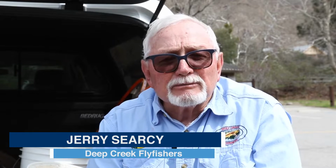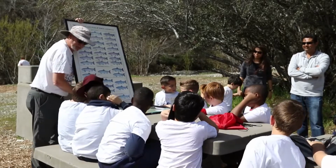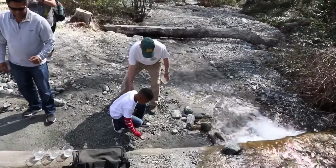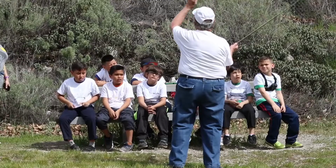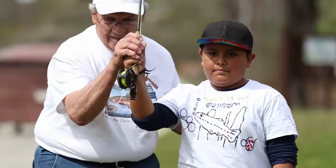We support the Trout in the Classroom program by coming here and giving the kids an opportunity to learn as much as they can about the fish that they're going to release into the stream. We like to think that it's much broader than that, and that we try to give them an experience with fly casting. We try to give them some science information they otherwise wouldn't have.